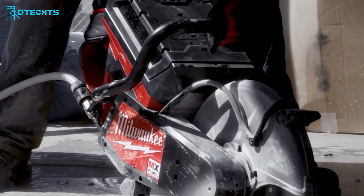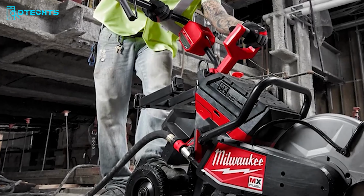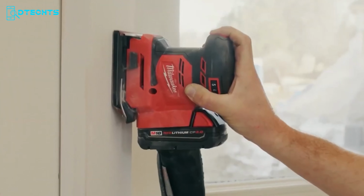This battery-powered cutoff saw ensures you will experience no gas headaches. This tool just can cut everything your project throws at you. Let's be frank, this is not your average sanding tool.